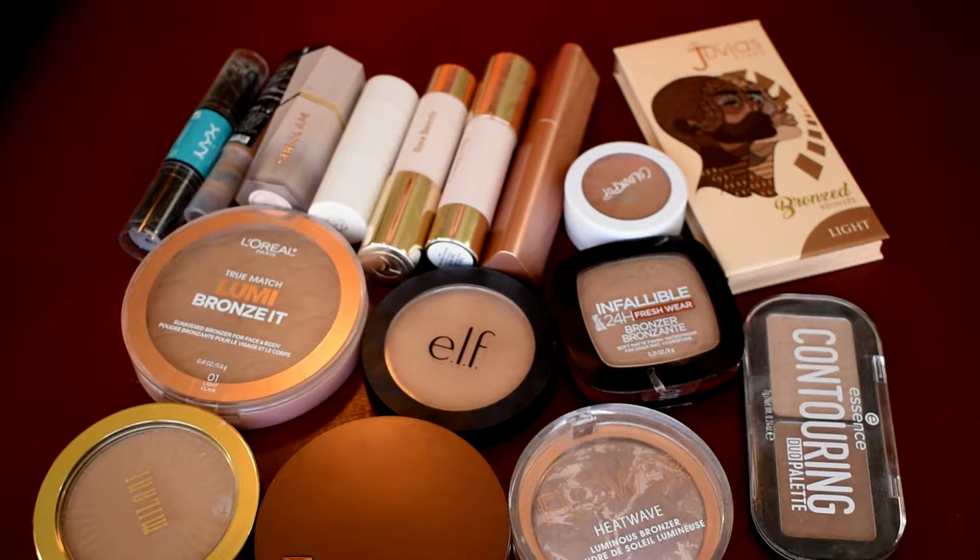Today we're going to be decluttering my bronzers. Strap in, get ready, because there are a lot of things that I'm going to be getting rid of.